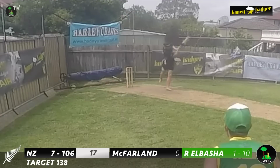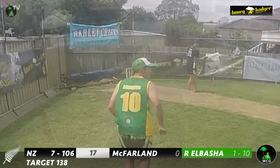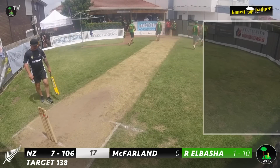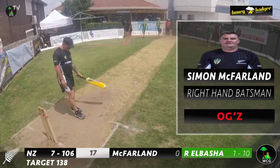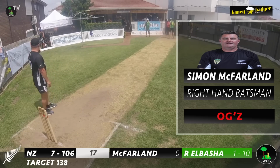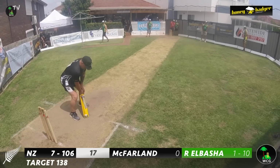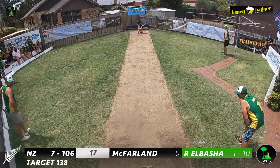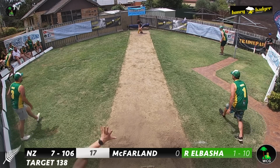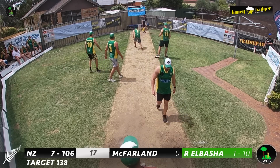It was a full toss, he gets an inside edge. Oh, you know, that might have bounced. Yeah, Strange might count himself unlucky with that dismissal, but he's got to go regardless, and that wicket now brings Simon McFarlane to the crease at number 8, who now has a mountain to climb with his side 7 for 106. That'll be Obasha into McFarlane for his first delivery. In now, and it's a good length delivery, and McFarlane is in behind it and defends.